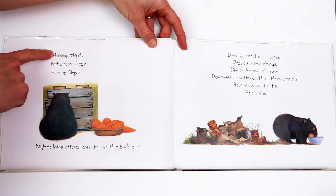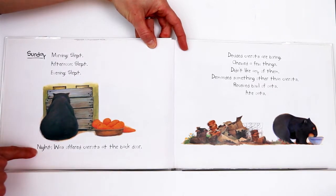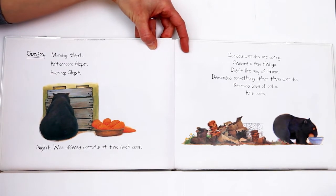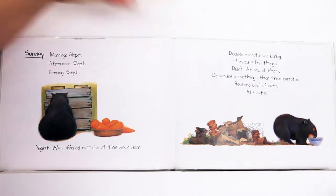Sunday, morning, slept. Afternoon, slept. Evening, slept. Night, was offered carrots at the back door. Decided carrots are boring. Chewed a few things, didn't like any of them. Demanded something other than carrots. Received bowl of oats. Ate oats.